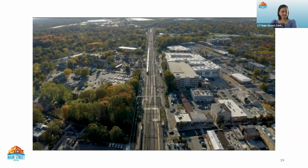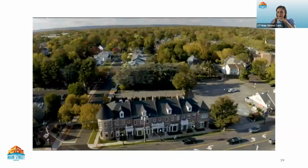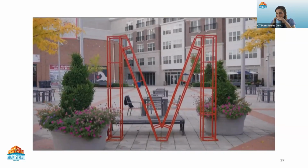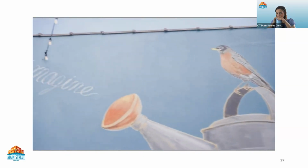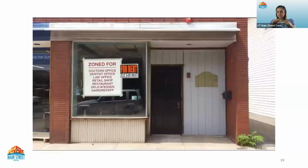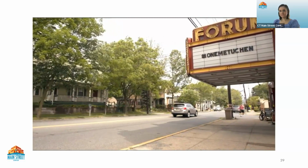We were made by the railroad because people could work in New York City and live here. It really was the place to be in its time, and fairly, it's the place to be today. The more recent history of Metuchen is, especially in the last 30 years, is it really had a dip. Businesses were like revolving doors. You know, they'd open and they'd close and no one knew what to do about it.